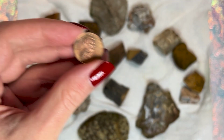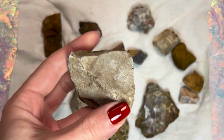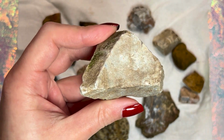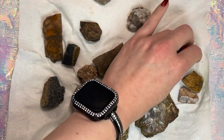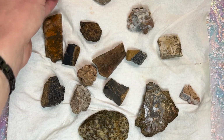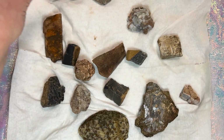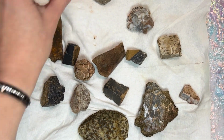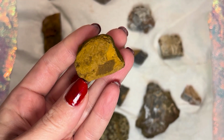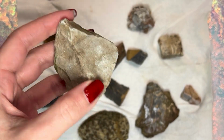Here are the rocks cleaned up, as well as our little penny, 1978, much shinier than I would have thought. Unfortunately, I think this one, which I originally thought was probably chert or maybe even a quartz piece, is actually limestone, as well as these guys. I believe they're limestone, and probably this one as well. When things are caked so much in clay, like a lot of the trail we were on was, or completely covered in moss, like most of this one was, it can be hard to tell.